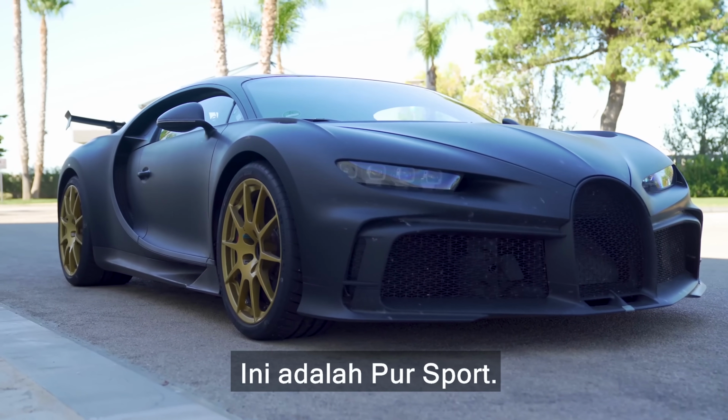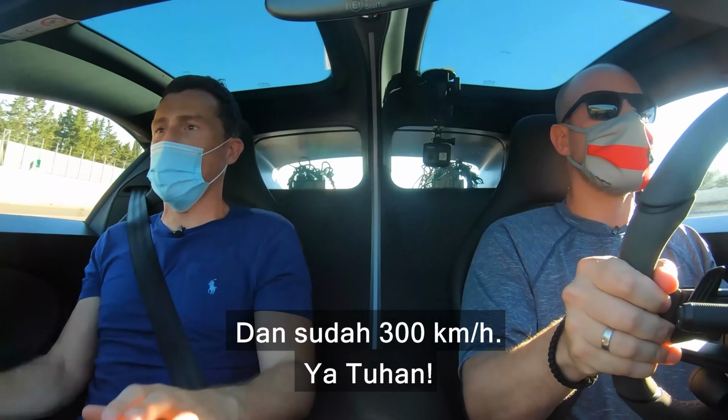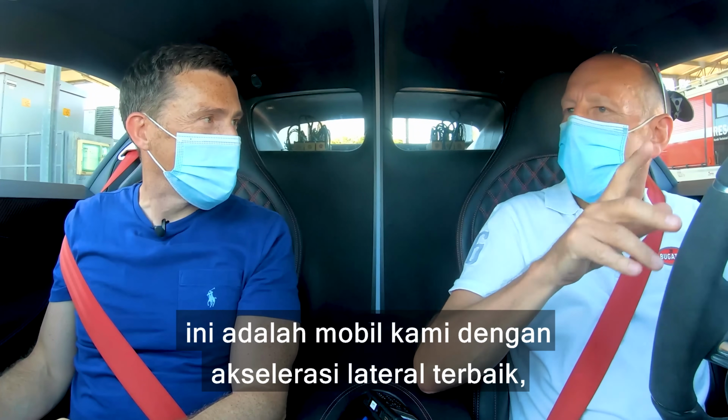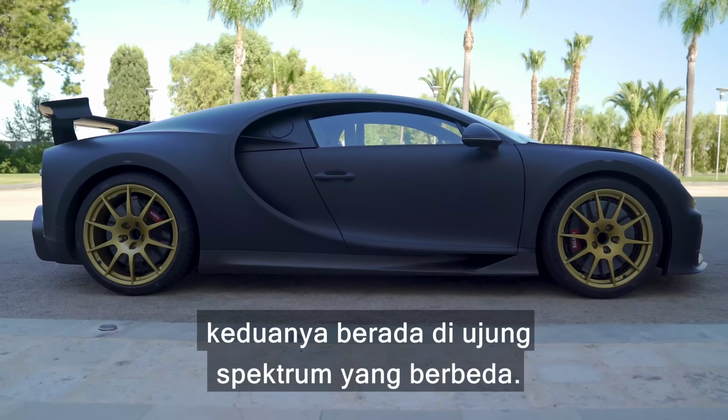So this is the Pur Sport. What you've already experienced is the SuperSport 300 Plus. And that's 300. Oh my God. Fastest car in a straight line. This one is our car with the most lateral acceleration, more grip in the corners. So two ends of the spectrum.